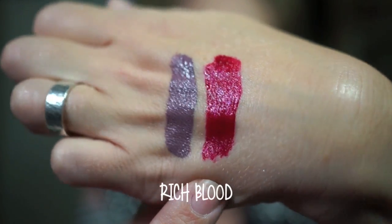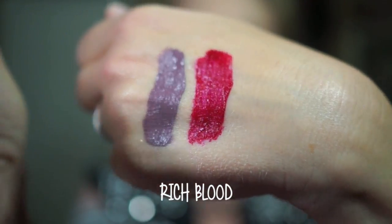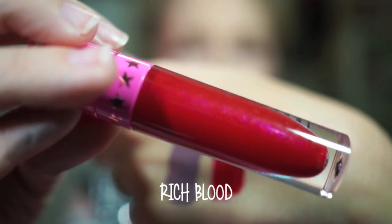I'm gonna go ahead and do a swatch right next to Scorpio. There it is right there. Look at my little monkey paw. This color, as you can see in the tube, has a very interesting, almost metallic sheen to it. Are you guys seeing that?